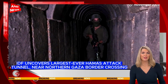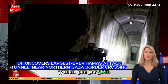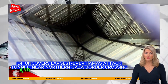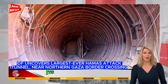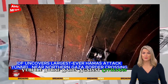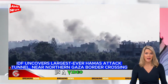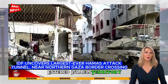The tunnel has several branches and junctions, along with plumbing, electricity, and communication lines, according to the IDF. In some parts of the tunnel, troops found blast doors, which the IDF said were intended to prevent Israeli troops from entering. It said the tunnel allowed for the movement of vehicles, and many weapons belonging to Hamas were found inside. Its width indicates that it was intended to have been used for vehicle-borne raids against civilians in the Gaza border communities, said the commander of the Gaza Division's Northern Brigade, Colonel Chaim Cohen, in a video statement. Cohen said none of the branches entered Israeli territory.